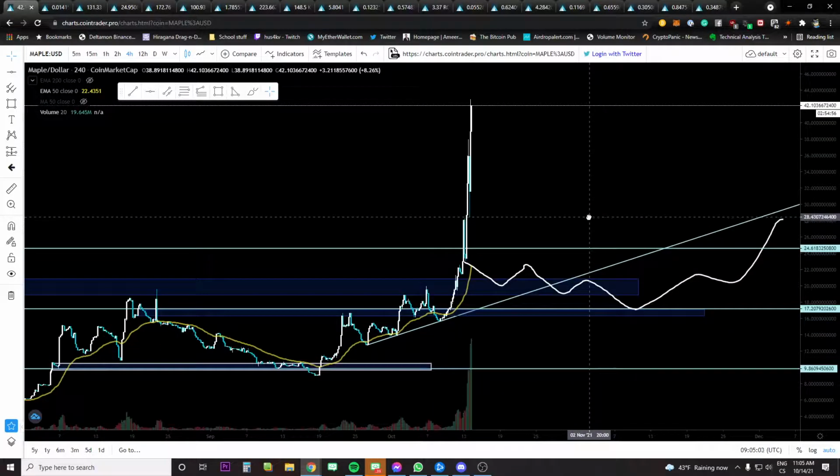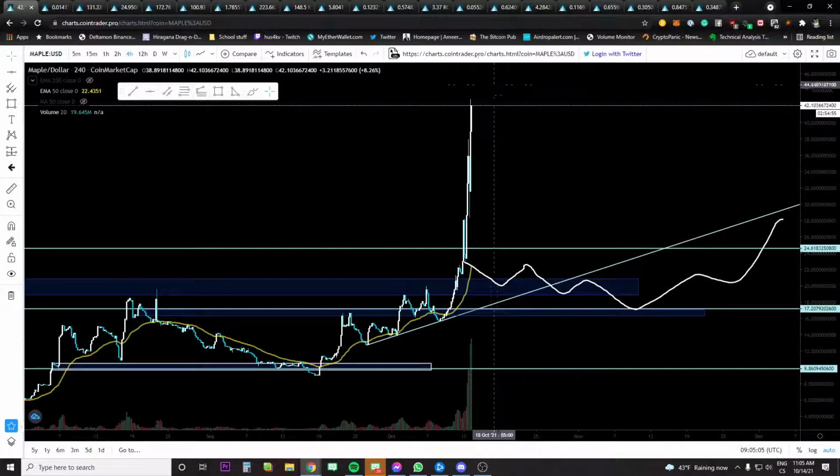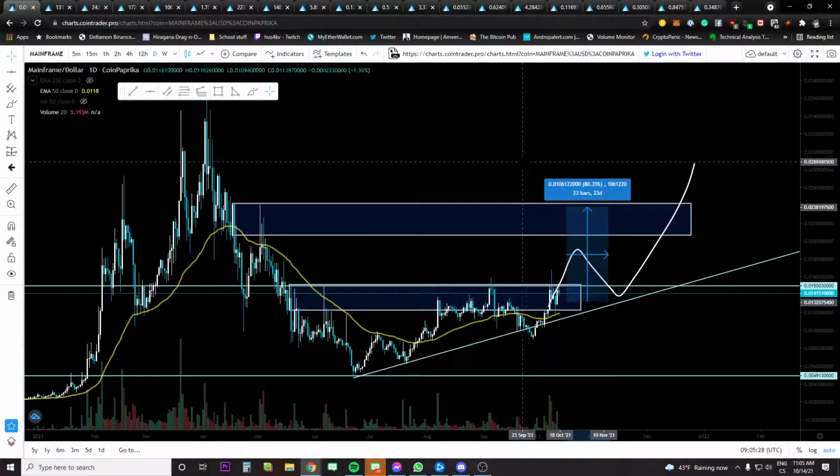I don't know what's gonna happen with Maple. I don't think it can continue going up much higher before somebody takes hefty profit. And yeah, just don't get burned. If you manage to make good money on this, as I did, just chillax, you know? You made money, it's awesome. Just try to rotate it into something different. Okay, that's Maple. Now Mainframe.